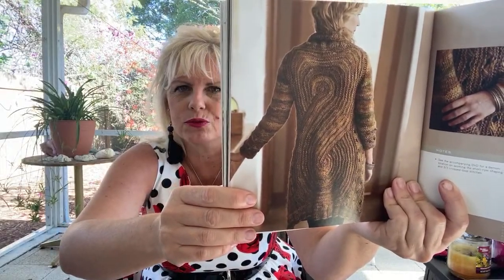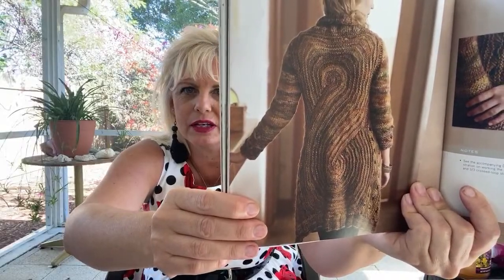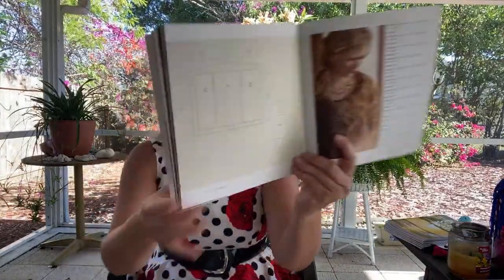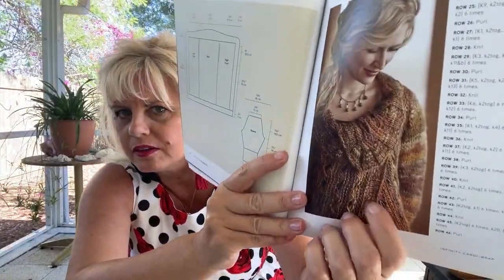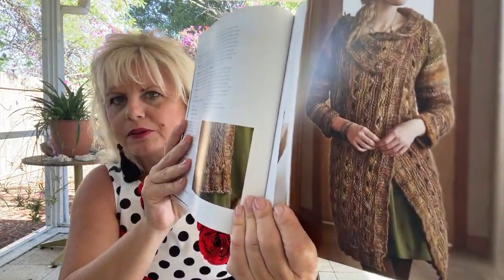This was really bulky and chunky, and you know I prefer things that are lighter weight. So there's the back, and there's some of the front with a crossed drop stitch. I also think that this would be pretty without sleeves as well.